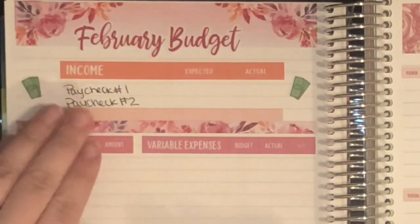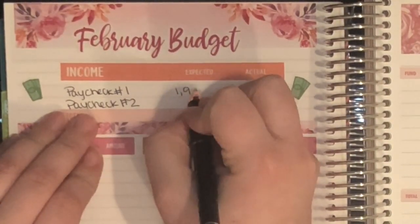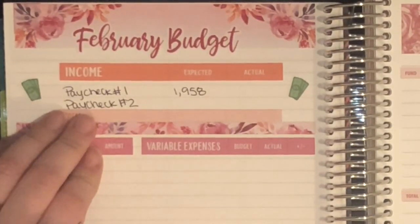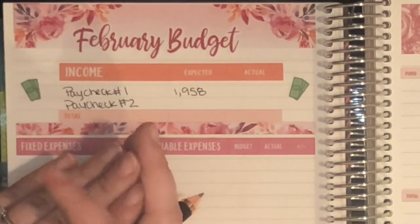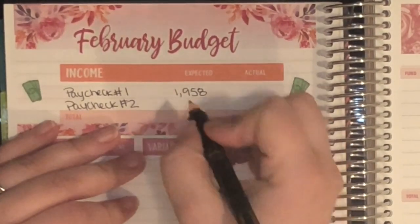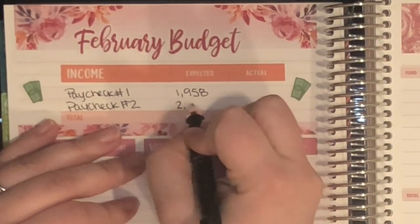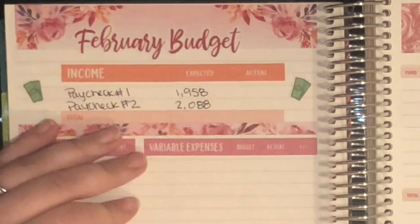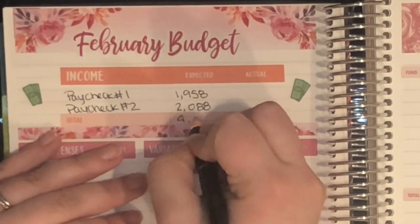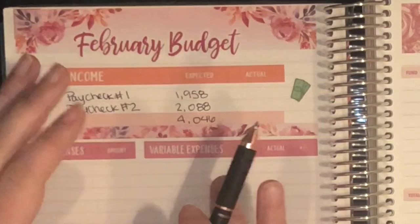We have paycheck 1 and paycheck 2. So for my first paycheck, I'm expecting to get $1,958. I did just start a new position, but I'm only getting half of my previous pay and half of my current pay in this paycheck, and then my husband has some overtime. For my second paycheck of the month, I will have my new pay, and I do believe Dylan will have some overtime as well. So it's going to be $2,080, which brings the total income for the month to $4,046.